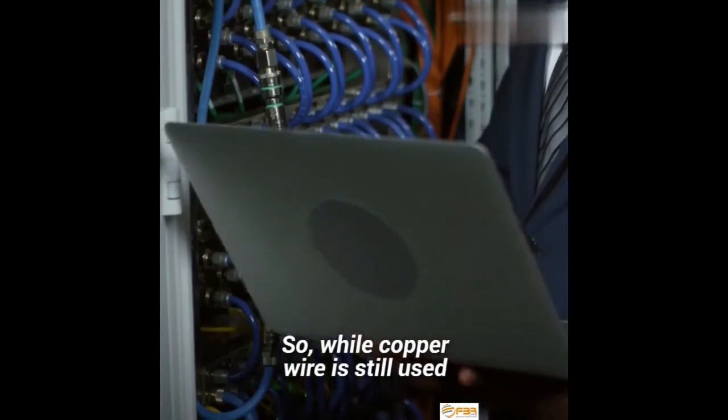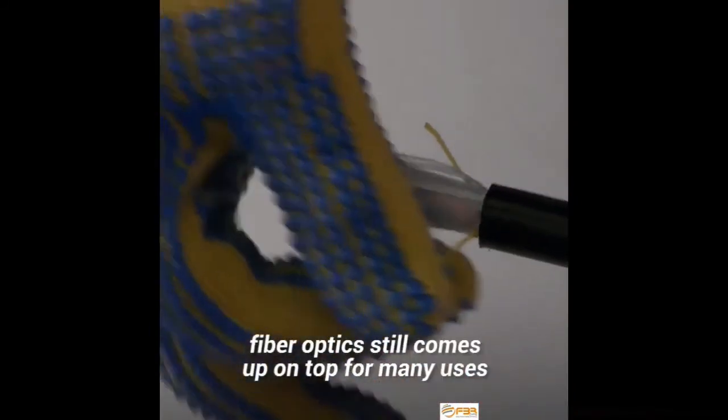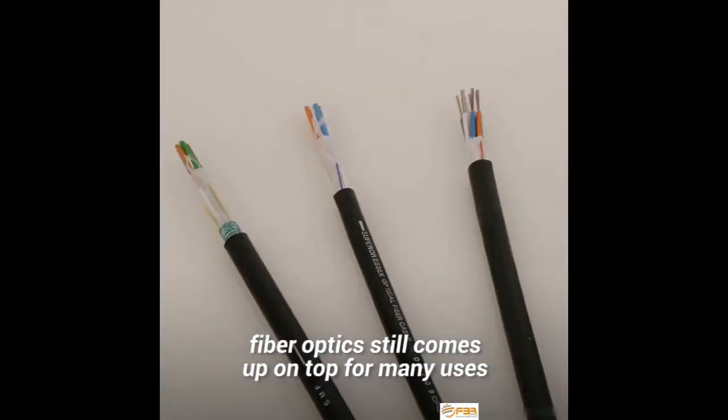So while copper wire is still used because it is cheaper than fiber optic cable and it is becoming faster, fiber optics still comes out on top for many uses.